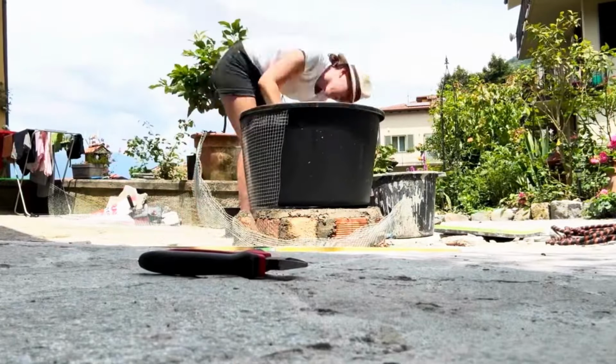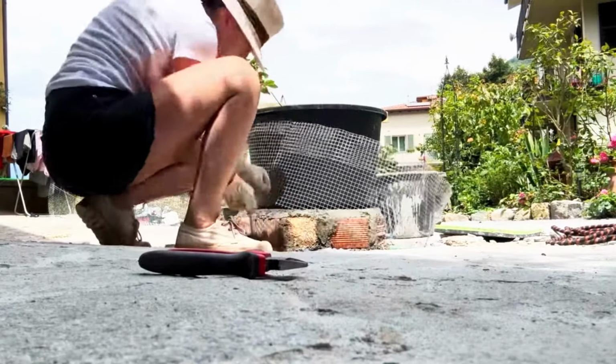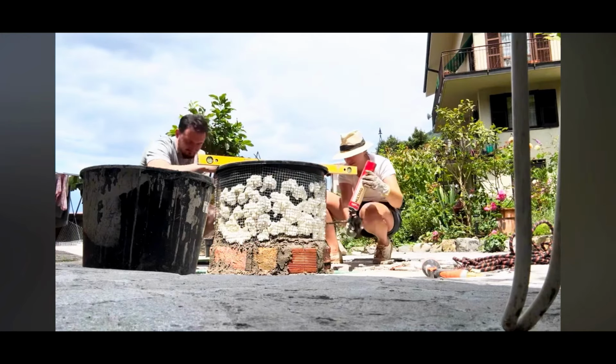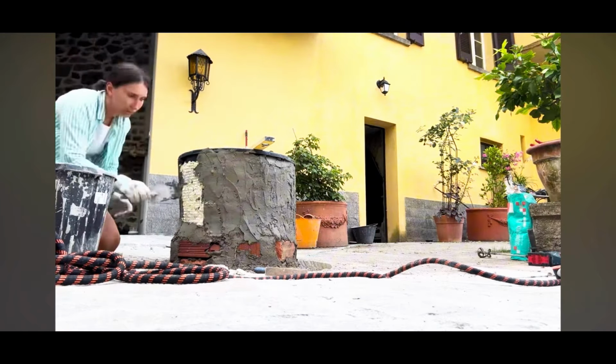Step number two was wrapping my future fountain with chicken wire and filling the gap between the chicken wire and the plastic bucket with building foam. And then covering it all with tile glue.